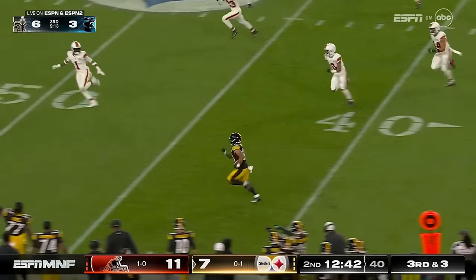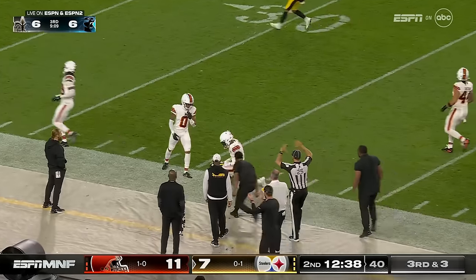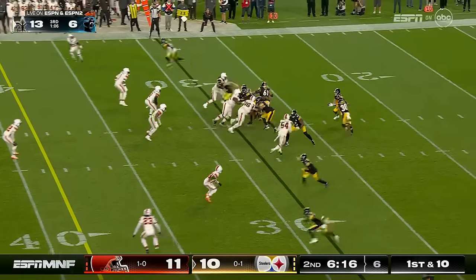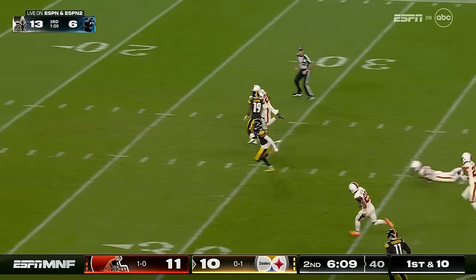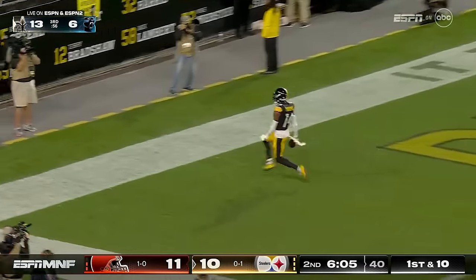Warren's got a lot of room out in front of him. Started in the backfield and lowers his shoulder near the 40. Warren make a play for you to move the chains. That's huge. Pickett wide open. Pickens. There he goes. Touchdown Steelers. Back on top.